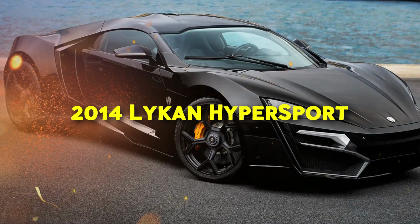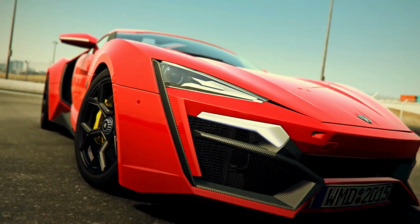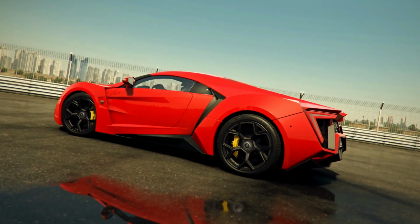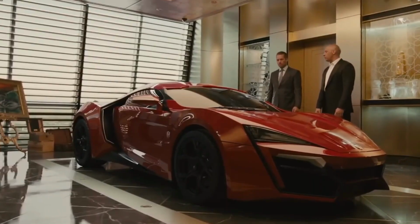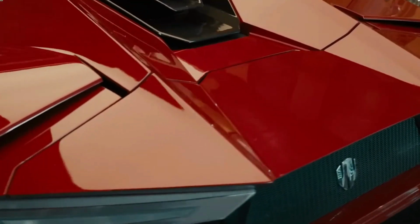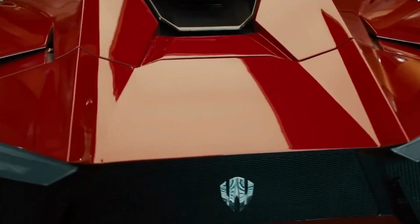Number 1. 2014 Lykan Hypersport. Only 7 units of the 2014 Lykan Hypersport were ever made. One of them is parked in Vin Diesel's garage. This isn't just the rarest car in his collection, it's one of the rarest hypercars in the world.